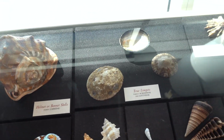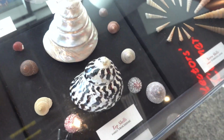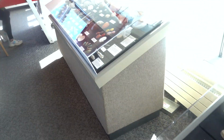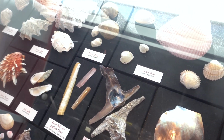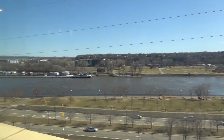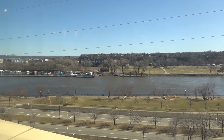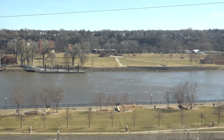Look at all of these. True limpets. I don't even know how to... Top shells. Look at all of these. And then a whole other case over here. Wow. And I like that they have little cool places to sit down and rest if you want, and just take in the beautiful views of the Mississippi River. What a wonderful day. That is just a gorgeous view.